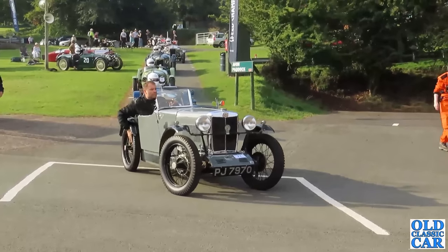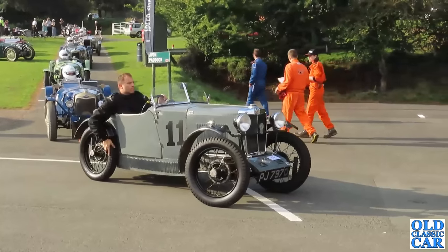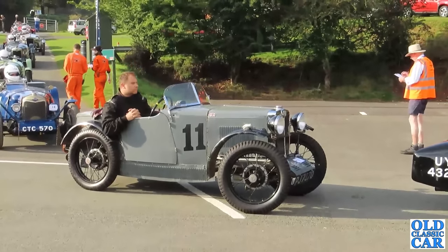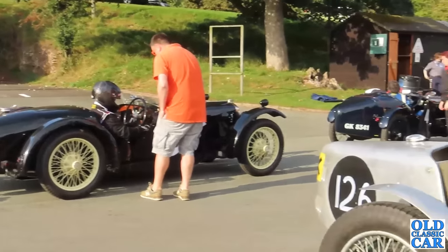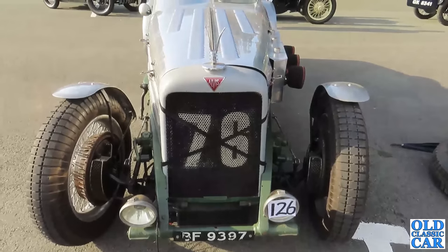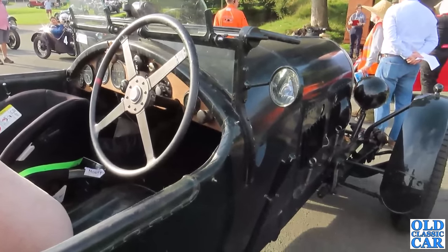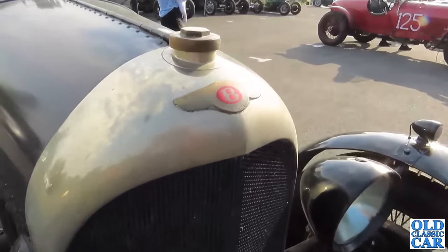That's an M-type MG Midget. These were based on the pre-war Morris Minor chassis, basically. Much souped up, of course, but that's the basis of the MG there. Just for future reference, you haven't got 10 minutes between batches.